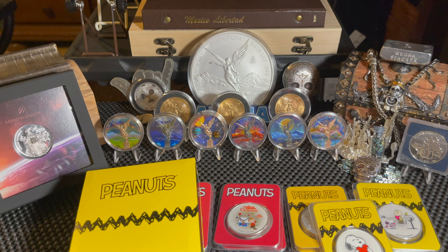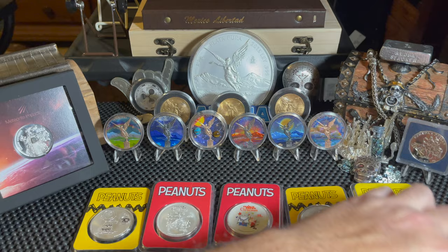Well, I guess it already has, because this article is a little bit older. But that's just a little bit of history and really neat things about Peanuts. I'm a big fan of them. I always will be. I really like Charlie Brown and the movies and TV shows.